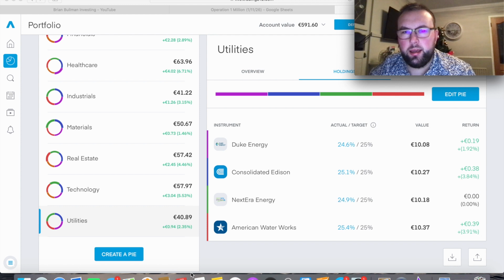Our final pie of the 11 will be in utilities, where we're up about 2.35%, and we have 4 stocks overall. Just like materials, I don't have a whole lot of interest in the sector, but I just want to have exposure. We'll probably be putting tiny amounts of capital in here in comparison to, let's say, consumer discretionary or technology. Of the 4 stocks, 3 are currently in the green, and the other one's at parity. The one at break even is NextEra Energy, and the 3 in the green are Duke Energy, Consolidated Edison, and American Water Works. So that's where we're at with that portfolio pie.